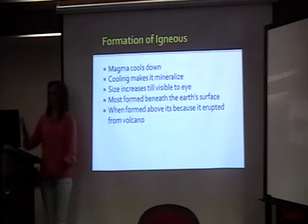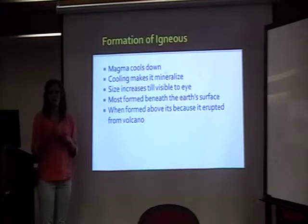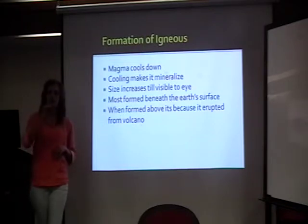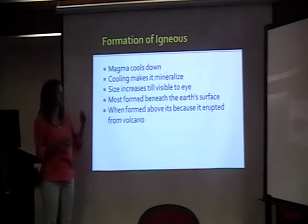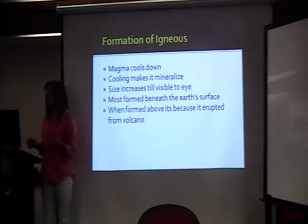And then when magma cools down, it forms little minerals that our eye can't even see. Once the size increases and it builds up, then it compacts. That is what the igneous rock is. So it's actually not a rock until it cools down, hardens, and is big enough for our eye to see. If it's below the earth, the magma is trapped, which causes it to cool down. And like we saw in the last picture, the volcano made the magma come out, and that's what cools and becomes a rock.